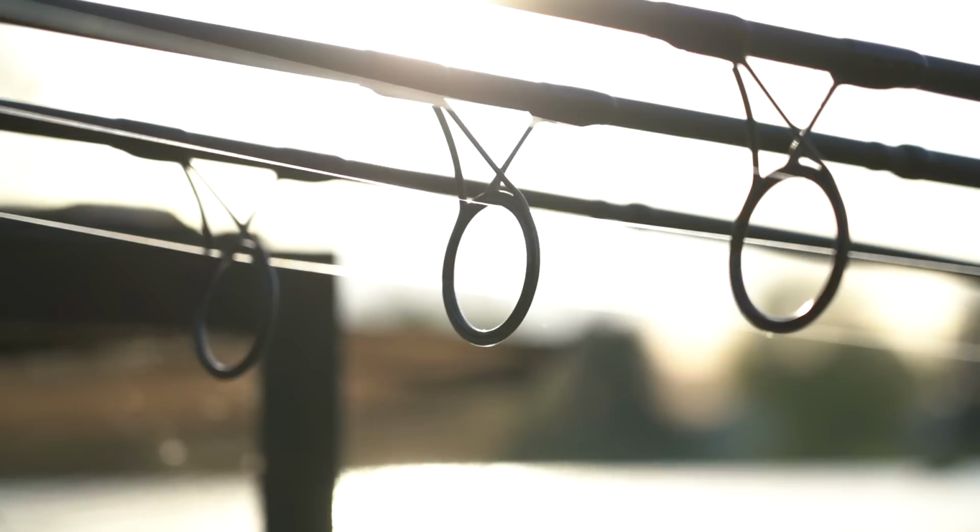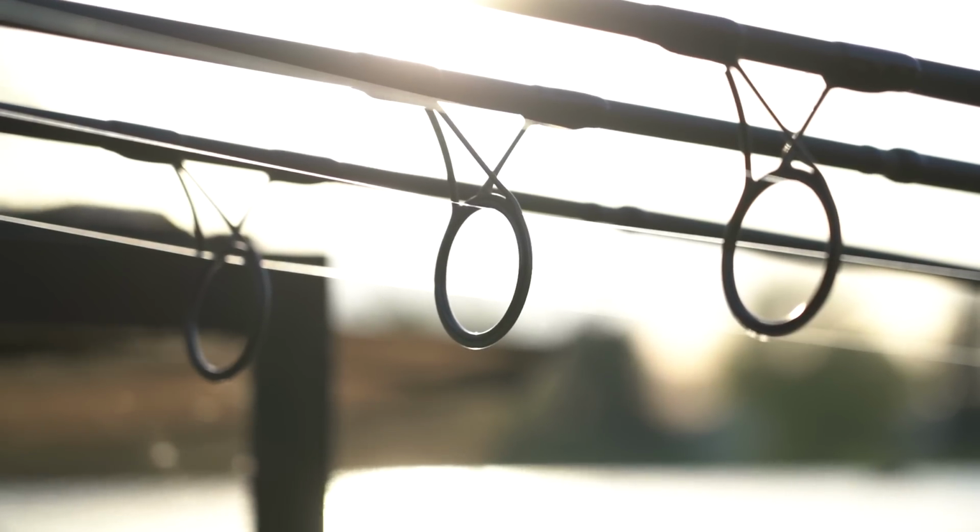But I'm not going to make any excuses because we've caught some nice ones, a nice scaly one, some nice commons. We've still got another night to go. So here's hoping we're going to put a bigger one on the bank before we go tomorrow morning.